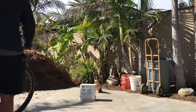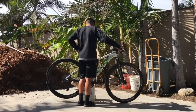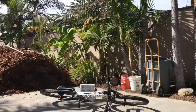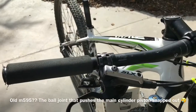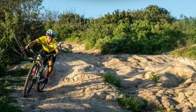Up next is my 2013 Specialized Crave Expert. Basic features include 29-inch wheels, an aluminum frame, a 20-speed mutt drivetrain. There's a mix of SRAM and Shimano parts here. I also upgraded the Shimano SLX brakes. The old ones literally fell apart at the lever while I was racing, so yeah, I actually needed the brakes.